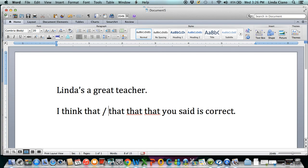But now, of course, that becomes a black. Let's leave the rest of this out. That becomes a black, I think that. And that's not what we want. So in fact, what we need to do is to delete that bit there. And do this. And now we've got, I think, silver pin, that, black cat, that you said, red dress, is correct, red dress. And what we have here is, for the students, it actually becomes, I think, silver pin, that, which is a black cat, the third that you said is a red dress and is correct, is a red dress.